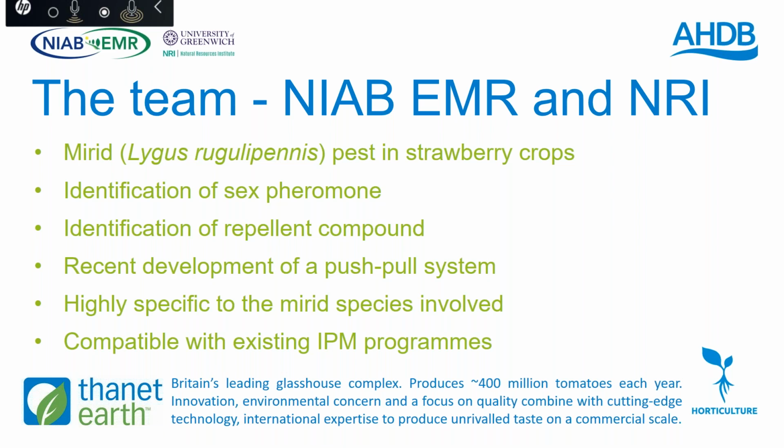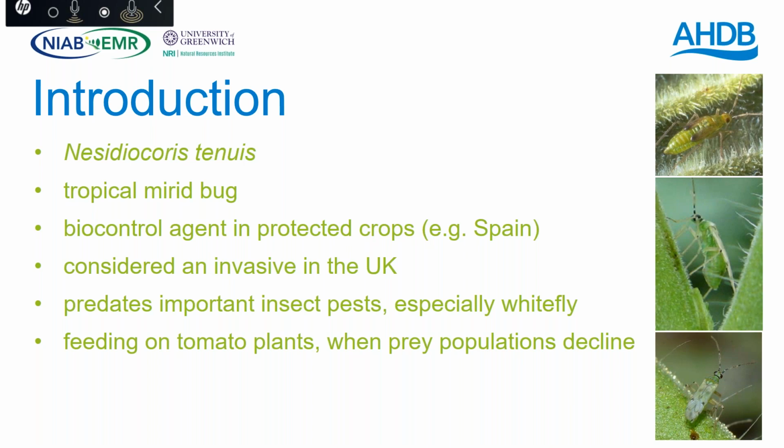The good thing about these pheromones is there can be some crossover between species, as has already been mentioned, but quite often they're quite specific to a particular species in a particular environment. The other good thing with using pheromones to control insects is that they're compatible with integrated pest management programs. It's important to mention that we collaborated with Thanet Earth on this project, and we were guided by them in terms of the problems that the UK tomato industry would be facing with incursions of this, what is normally a biological control, but also we received help from them in field testing the products that we produced.